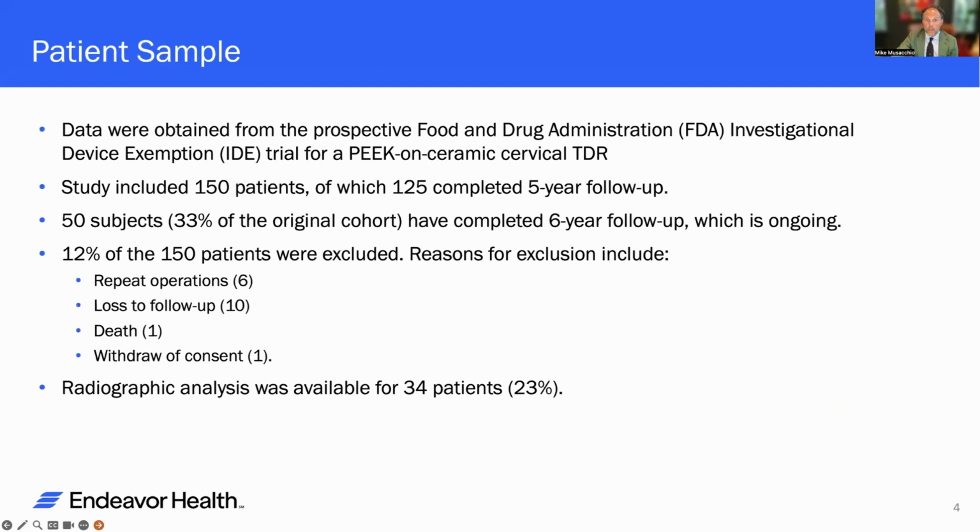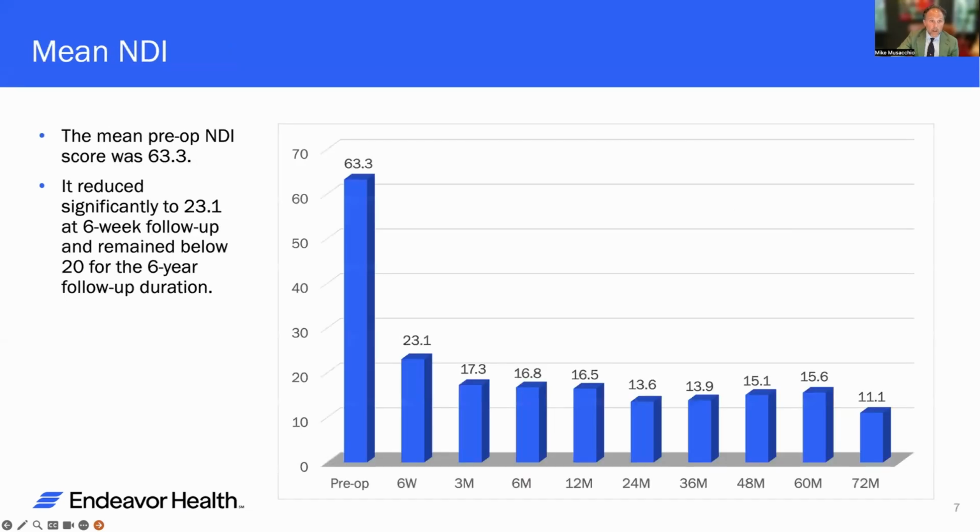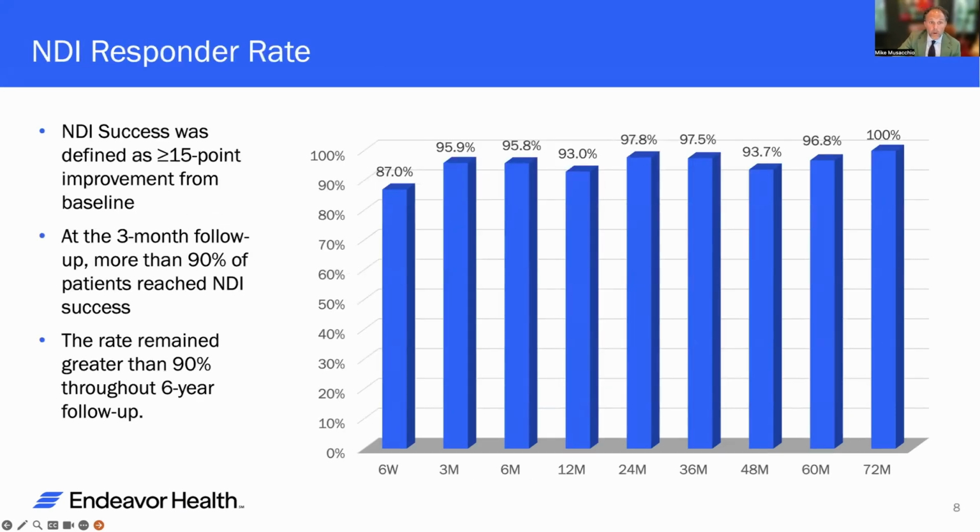We looked at 150 patients from the outset, 125 have completed 5-year follow-up, and 50 subjects have completed 6-year follow-up, and this remains ongoing. For the main outcomes, the mean NDI preoperatively was 63.3 and reduced significantly to 23.1 at 6-week follow-up and remained below 20 for the 6-year follow-up duration. NDI success, as defined by greater than 15-point improvement from baseline, was more than 90% at 3-month follow-up and remained greater than 90% throughout 6-year follow-up.